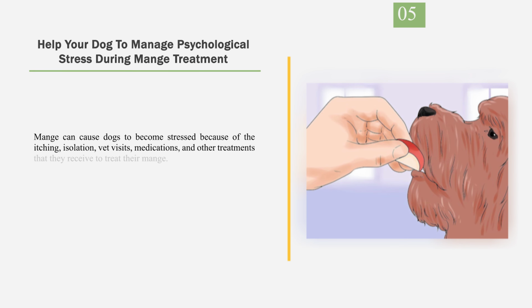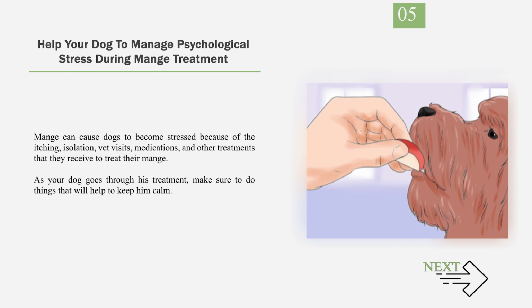Number 5. Help your dog to manage psychological stress during mange treatment. Mange can cause dogs to become stressed because of the itching, isolation, vet visits, medications, and other treatments that they receive to treat their mange.